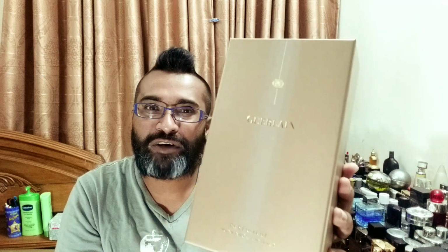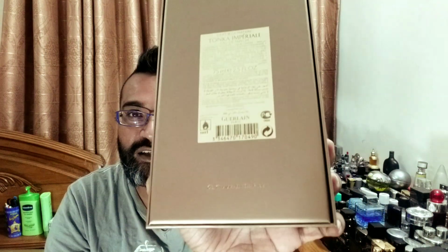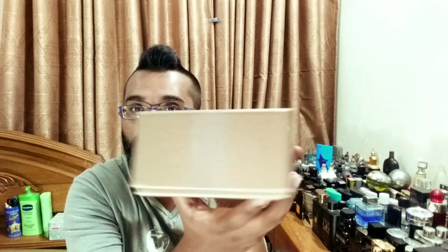So they have a few fragrances. I also would like to try Angelique Noir sometime. There is the back, the name and everything is given. Okay, this is EDT or EDP concentration? This is EDP concentration. Okay, and the line continues here.